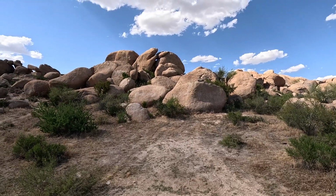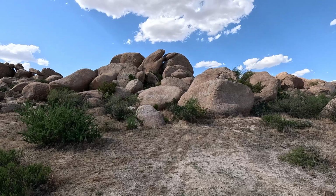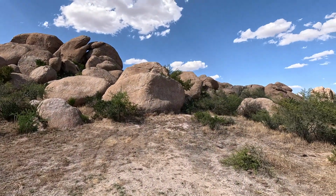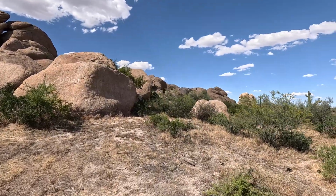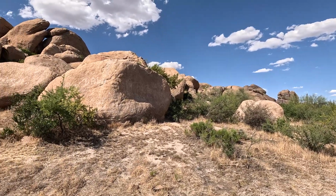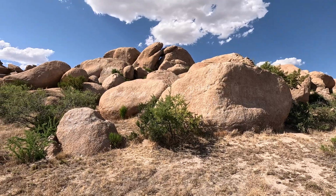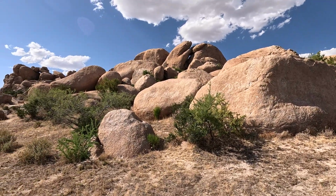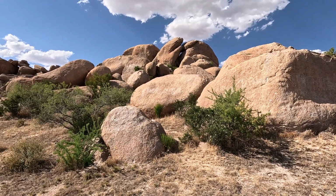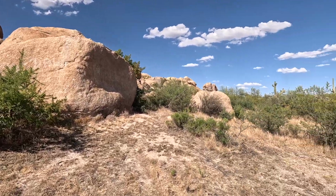Alrighty, we are at one of my favorite places. When I was doing more photography, this is an awesome place to come to. I liked it because the obvious thing are all the boulders and the different shapes and textures they come in. And I've been out here a ton of times, and there's such a variety of vegetation out here.